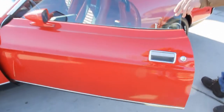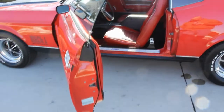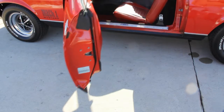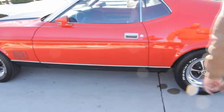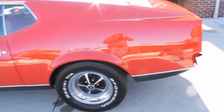Check the operation of those doors. Take a look at those door lips. Everything's super clean. Still got the tag there in the door. All the rubber's great. Just a beautiful car. Those quarters are original. Just beautiful.